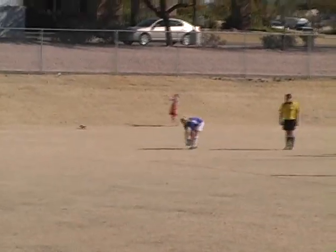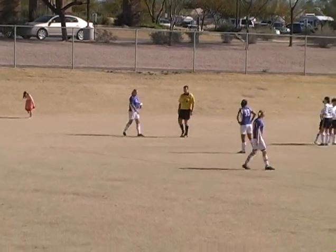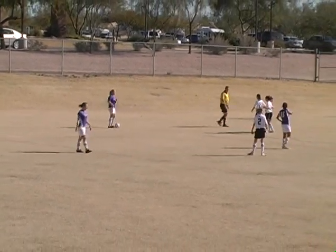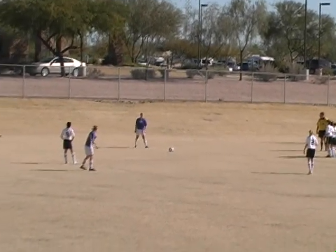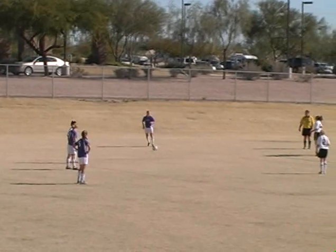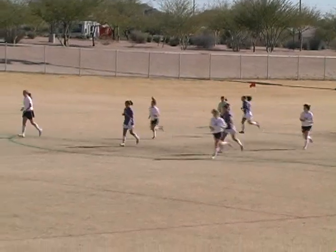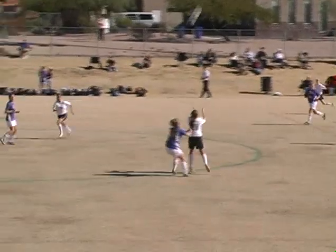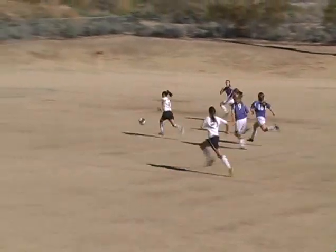It's about 3.5 minutes to go here in the first half. Here comes the kick, and on a bounce right into the hands of Lindsey Williams. Oh, that's going to get away from the Eagles. Now a chance for Dallas.